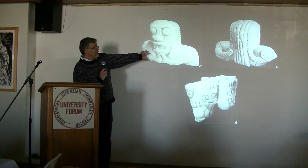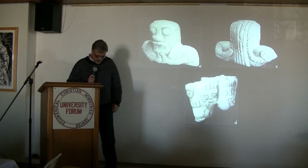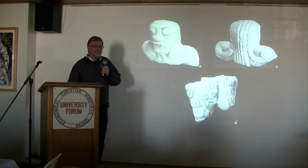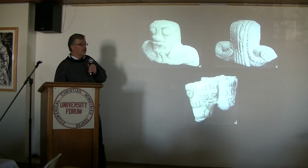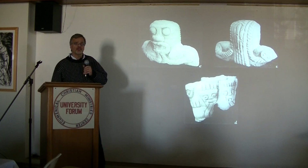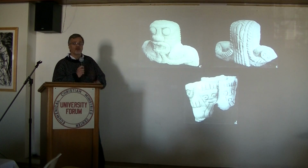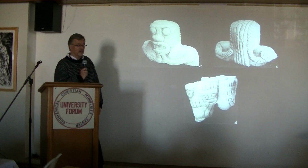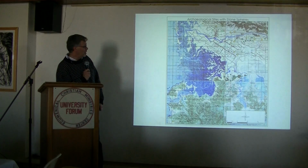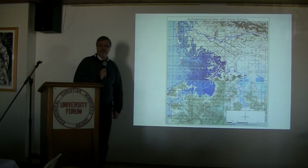There are representations of people transforming into animals, and in fact, just as we have werewolves and vampires, people who turn into wolves and bats, in ancient Chiriqui, they seem to believe that people could turn into crocodiles and jaguars, and sometimes even bats. In fact, yes, they did have people transforming into bats, batmen, in ancient Chiriqui. Next slide.